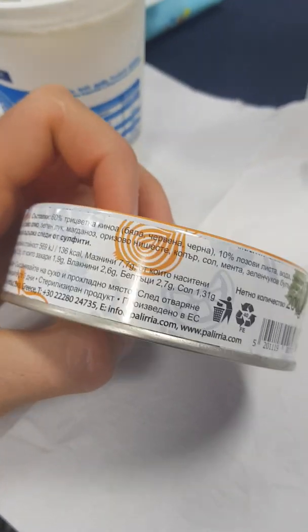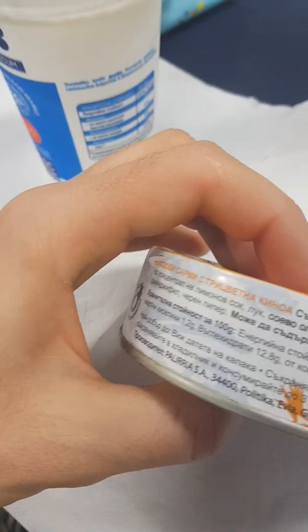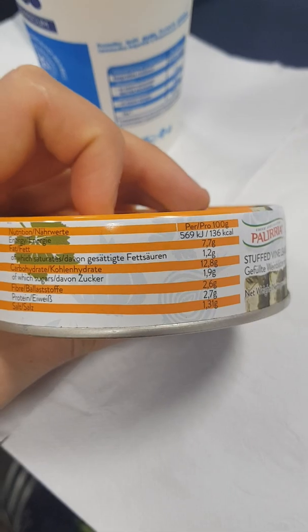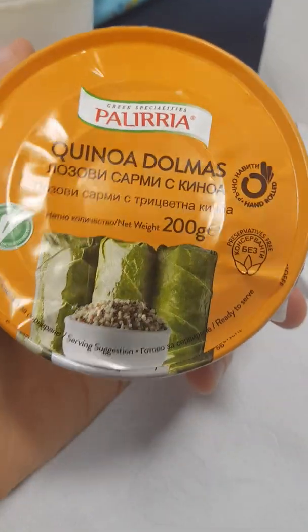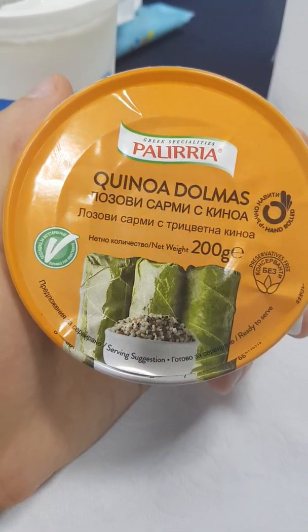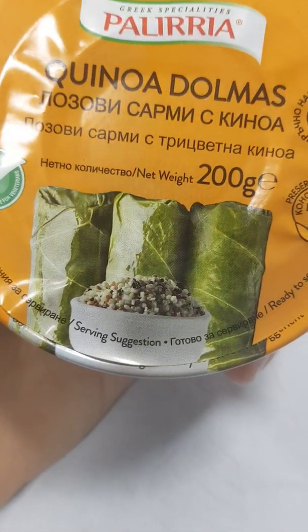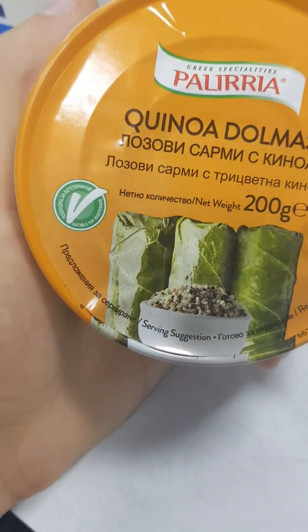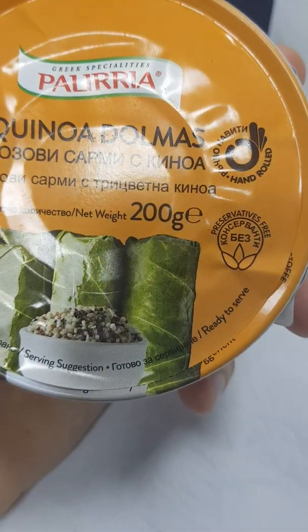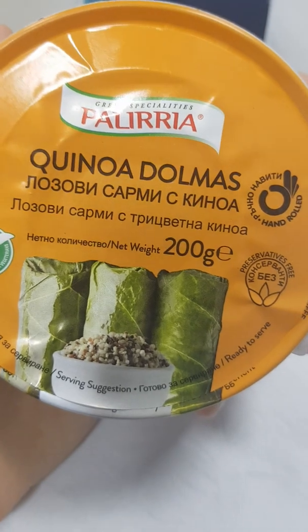I will taste them for the first time. It has quinoa, vine leaves, and that's it, the most of it. Here again the calories. Here is how they look. Quinoa Dolmas, vine leaves, tricolour quinoa. Excellent choice for vegetarians or vegans. No preservatives, hand rolled, ready to serve.